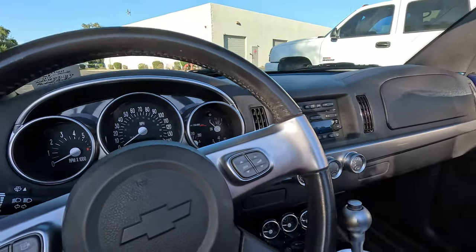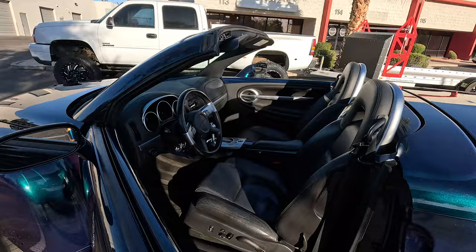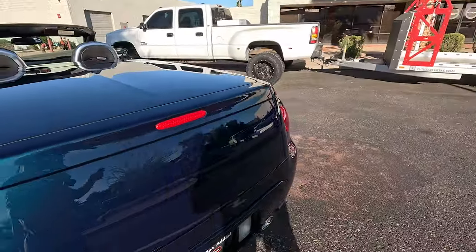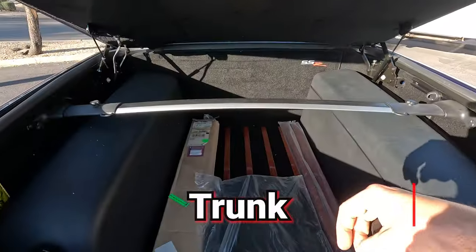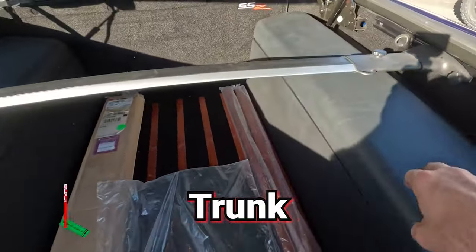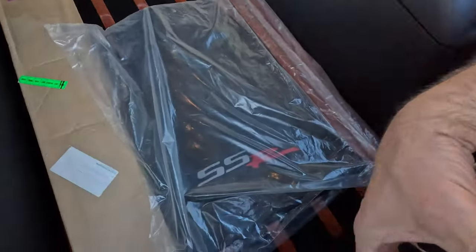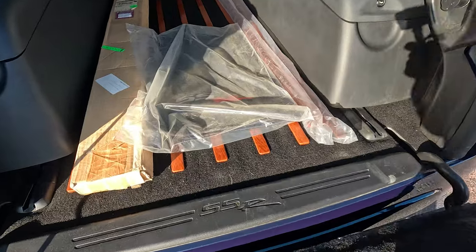I'm going to show you the rear. What I really like about this part in the rear. So if you've never used one of these, the remote, it lifts up. This one does have your side lockable storage. Handle is right here on the inside, just like your El Caminos.